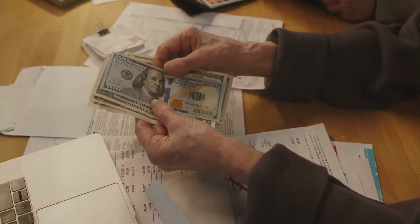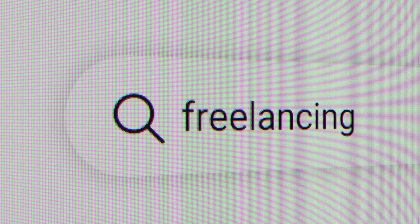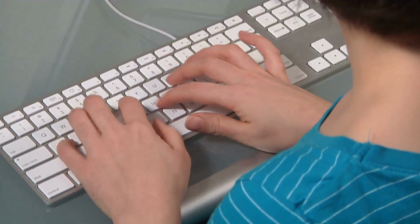Are you looking for a quick way to earn some cash? Test websites and make $50 in no time. Hey, freelancers, want to earn $50 fast? Here's how you can do it by testing websites.